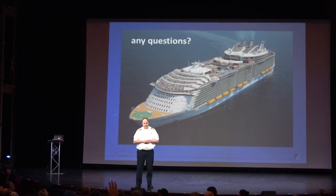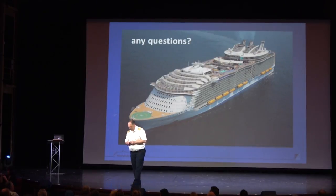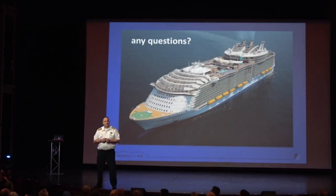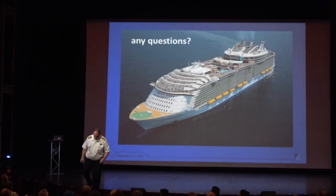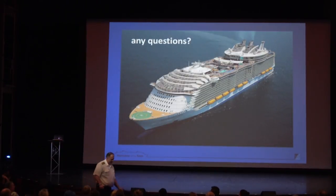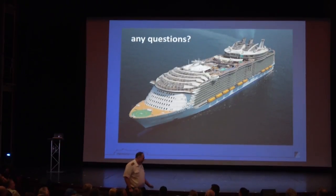Two questions. Number one, I've noticed that the exhaust is quite yellow. Why is it yellow? And the second question is about the birds that we've seen on board the ship. Are they going to get off, or are they going to die?